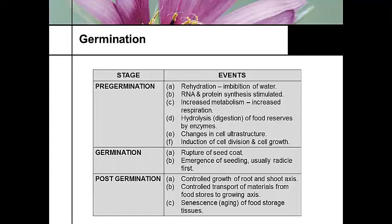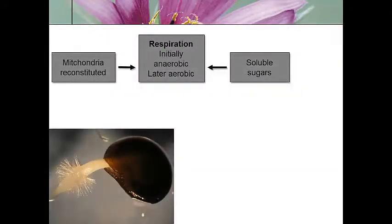Post-germination, root growth starts to happen, and the shoot axis starts to expand. Transport of materials from the food storage, or the cotyledons, to the growing axes occurs, and then we start to see senescence of those food storage tissues. Hopefully by then we have true leaves starting to form and photosynthesis is starting to take over. So, this is a cascading process.